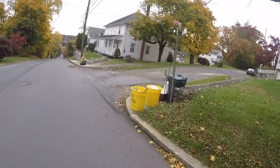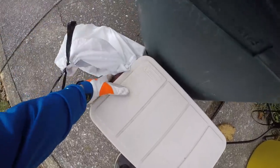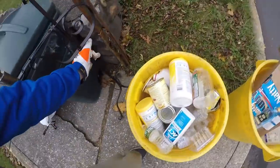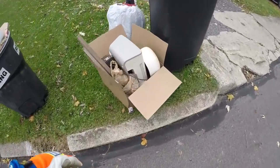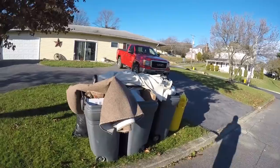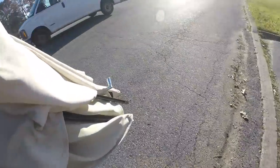Looks like we got a lamp and a cooler. Yo, a lampski and a cooler. Decent Coleman. And the old lamp. That umbrella. Saw the garbage truck down the road, so this is going in the trash for sure.